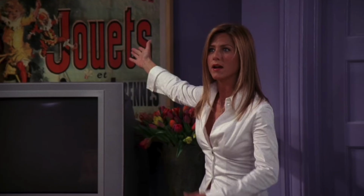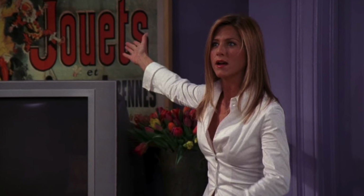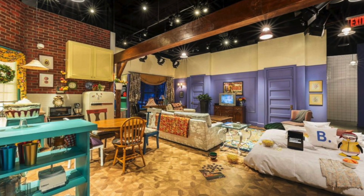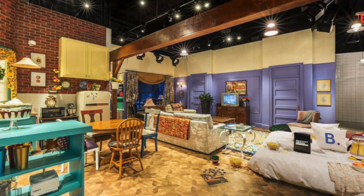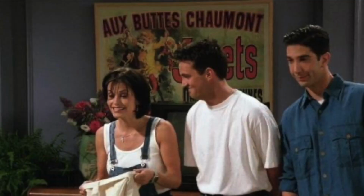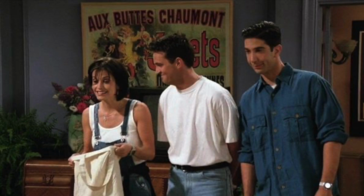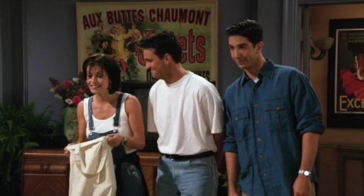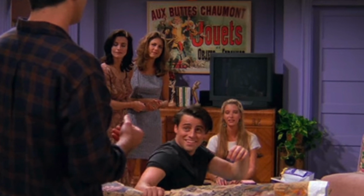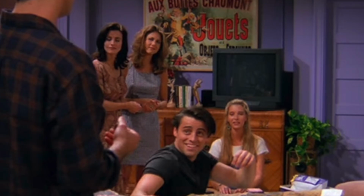The poster. Remember that vintage poster in Monica's apartment? You know, the one that seemed like it was just there for decoration? Well, it turns out it had a clever, hidden purpose. That poster was strategically placed to cover a hole in the wall, and that hole was there to fit the camera through. So, when the crew needed to film from the opposite direction of the poster, they simply removed it and used the hole to position the camera.